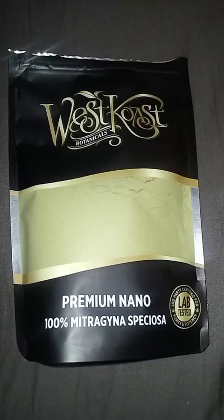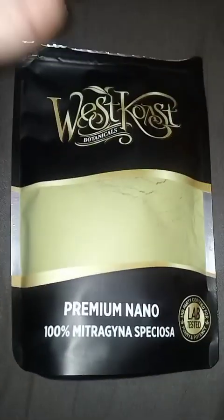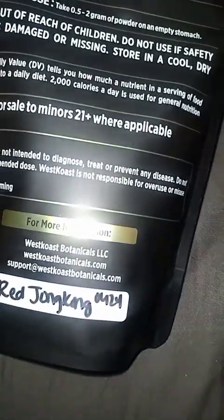Let me talk about the one I just had this morning. Okay, so the red JongKong I had this morning, perfect for day. It is unfermented. Oh my God. It is Monday for sure, but it's unfermented. And let me take you, so you can see the packaging and also what the leaf looks like. West Coast Botanicals, this one is red JongKong 0424. It is unfermented. It is perfect for day.